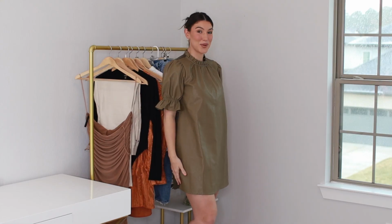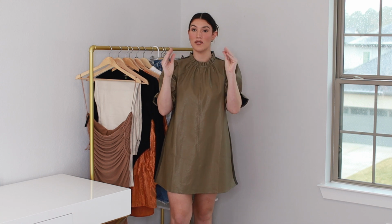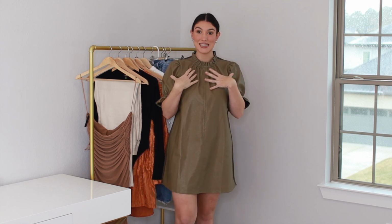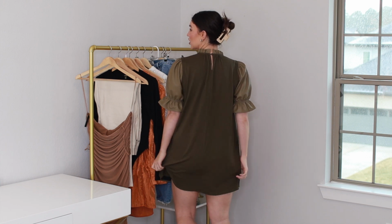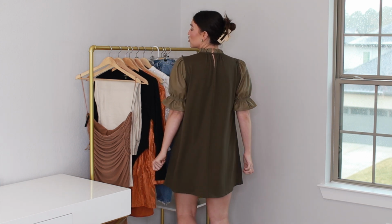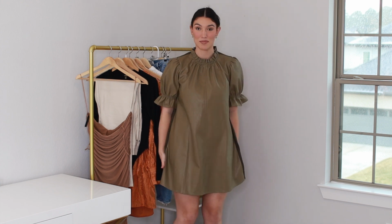Next is this Spencer pleather dress, which is so good. Like, it hits so many of our needs as ladies. Okay, starting off first, the front is leather, so it gives a very rich look, but the back is this extra soft cotton material. It's super, super stretchy. So if you sit, this isn't going to pull or tug or ride. You can just sit on the comfy material.